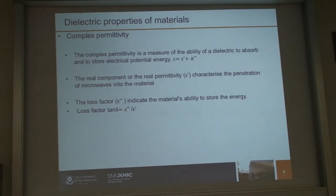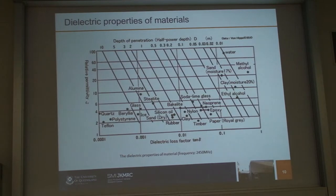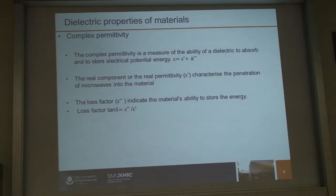Now, the electric properties of materials are described by complex permittivity. Complex permittivity is a measure of the ability of the dielectric to absorb and store electrical potential energy. It has a real part and an imaginary part. The real component, or the real permittivity, characterizes the penetration of microwaves into the material, while the imaginary part indicates the material's ability to store energy. Usually, we like to combine these two properties into one, and the ratio of them is called the loss factor or loss tendency. We try to use this value to somehow group materials.